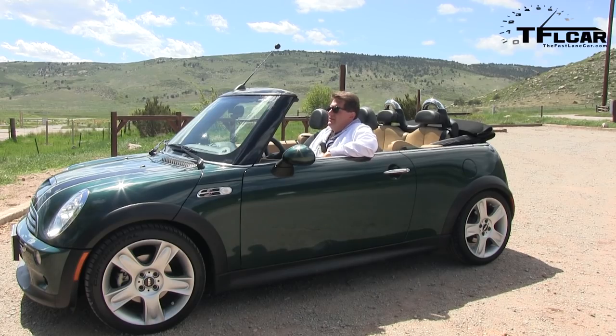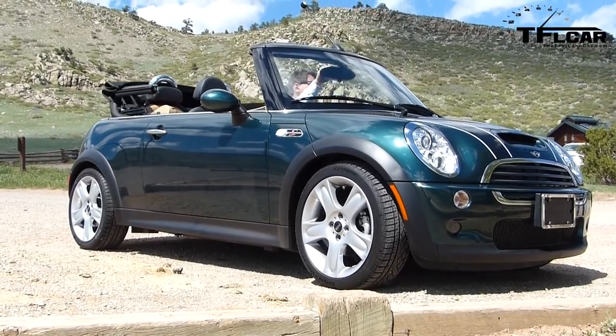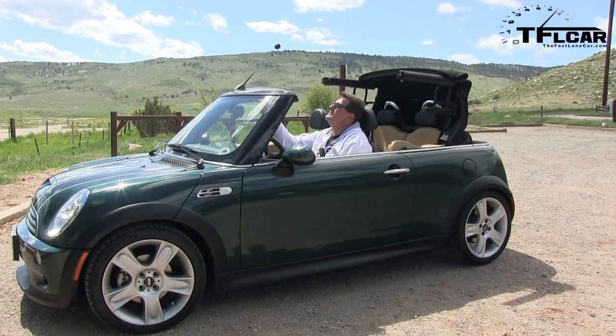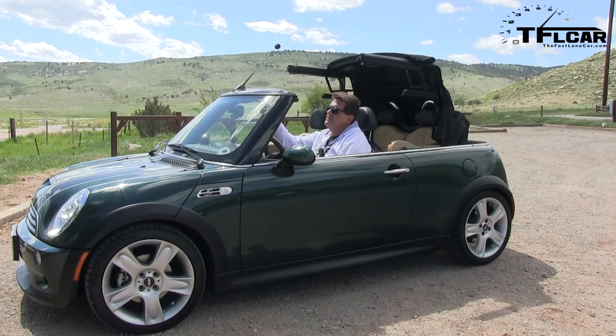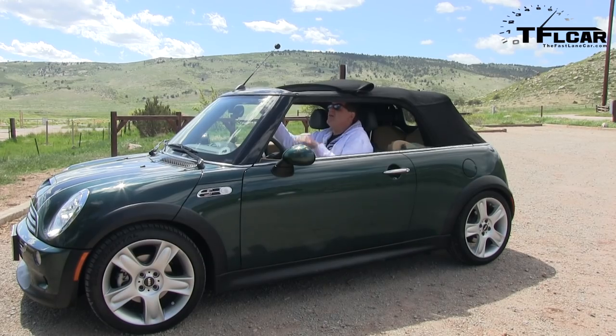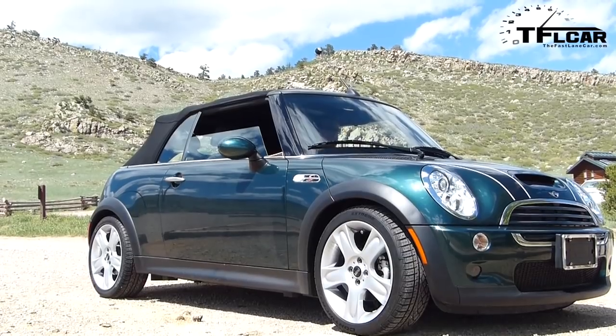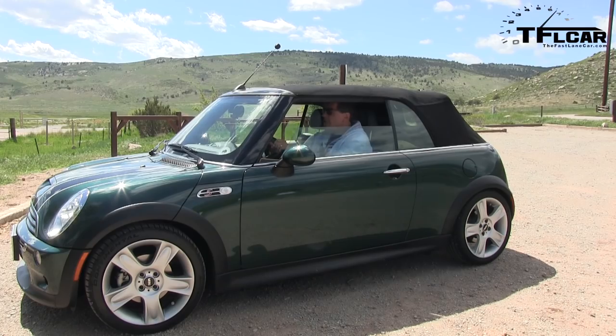And of course, if the weather does turn ugly, you can always just push this button, and in 15 seconds, are you counting? You've got a regular sunroof. Check it out. And the cool thing is, the way they designed it, you don't lose any space in here. So it's as spacious with the top up as it is with the top down. The only thing that changes, you won't get wet when driving. Not bad. Not bad at all.